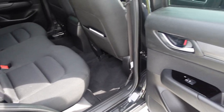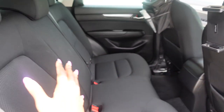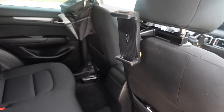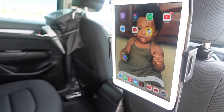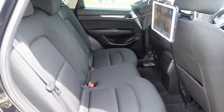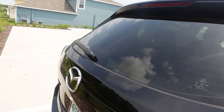And this is where Lauren sits. This is her iPad holder. So when she's sitting in her car seat, the iPad's right here, and she can change her show, whatever she wants to do. Her iPad's right here. So this is how it is. Bam. And there's all of Lauren Bear's things. Look at that picture, y'all. She's so cute. So yeah, that's how it looks when she's watching her shows, when we're taking those long trips and everything. Okay, let's move to the trunk.